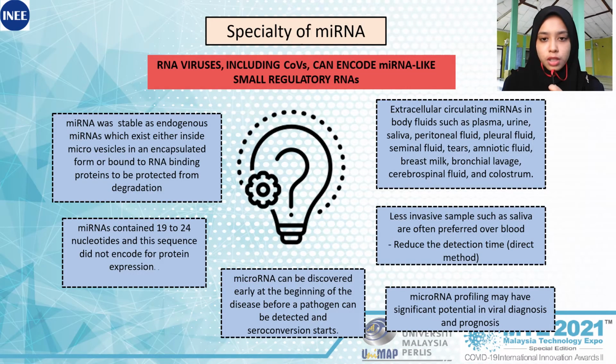Okay, now we move to the microRNA. So why do we use microRNA as our biomarker instead of RNA? From the literature review, RNA viruses, including coronavirus, can encode microRNA. This microRNA is a stable RNA that can circulate in our body fluid, so it leads to a less invasive sample. The main reason why we use microRNA is because we want to cut down the detection time of the SARS-CoV-2 virus.